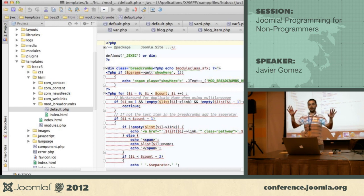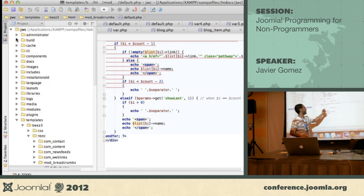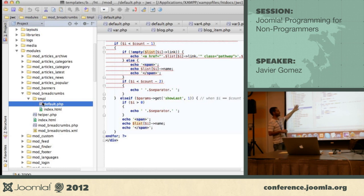You don't need to reinvent the wheel. You just go to your modules, mod breadcrumbs. I go to tmpl and I copy that file and I put it in my template. Then I have the base to start working over it, and then I can modify it as much as I want, and when I update Joomla, nothing is going to happen. So this is the best way you can modify all your Joomla face, even the administrator or the content.